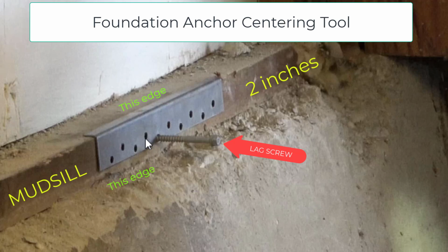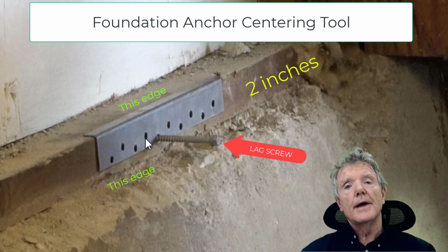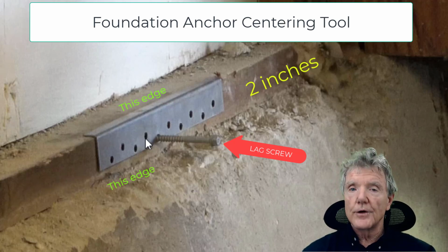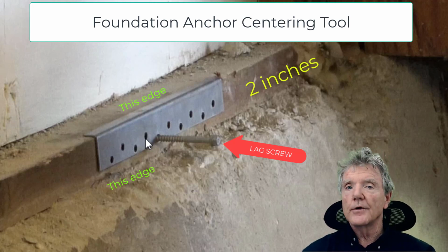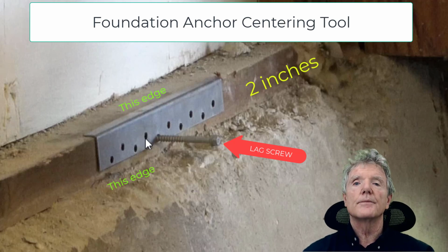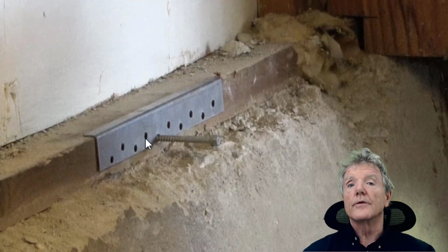And then once you're all done, your lag screws are right in the center where the manufacturer requires them to be. I called the manufacturer, Simpson Strong-Tie, and he said if you use these particular ones and you don't do this, they will not warrant the product at all. So it's absolutely critical that this is the tested system, and you need to do it the way it was tested to perform.